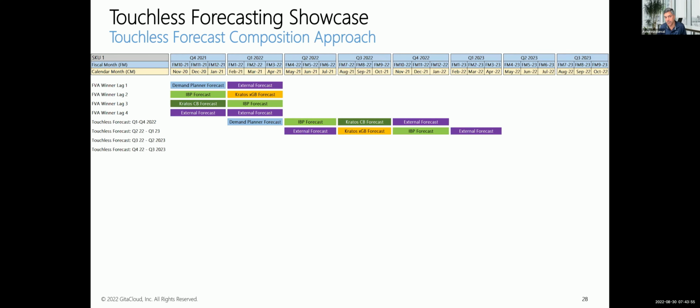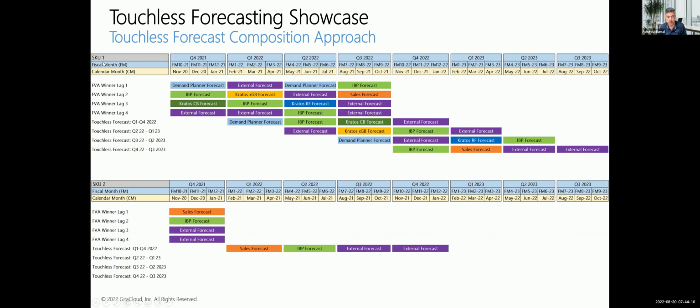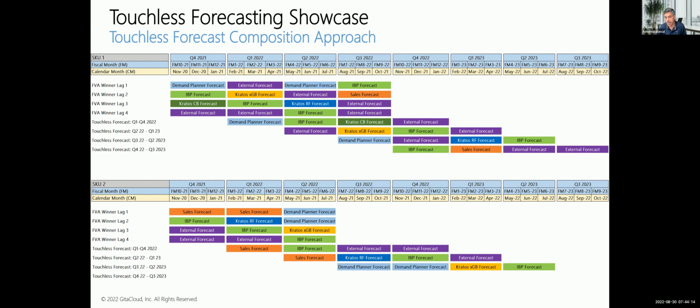And obviously, as we move forward in time, you can see different winners emerging in different lags, sometimes the same winner, sometimes different. And that's how we keep generating. And this is all being done for SKU 1. We can also see that we're doing this for SKU 2. You may get completely different winners. The idea is that every cycle, every quarter, every SKU, the Touchless forecast is being optimally blended.